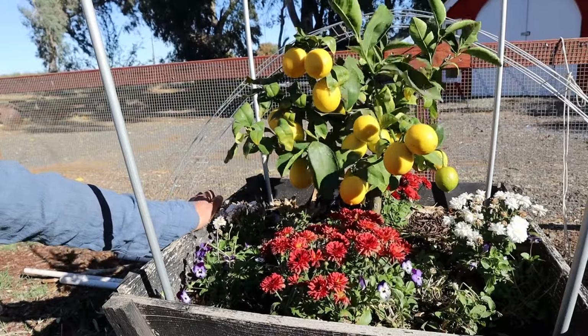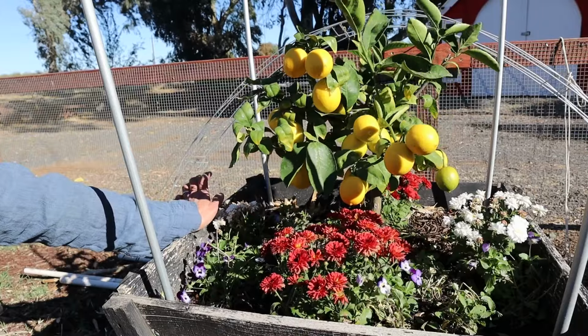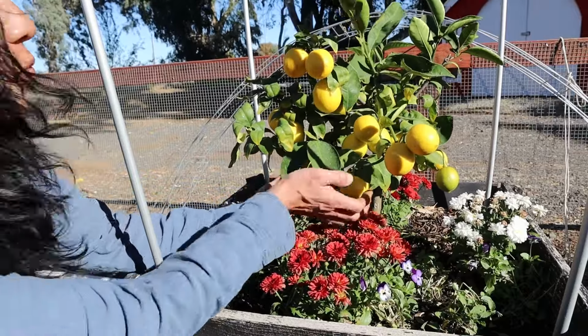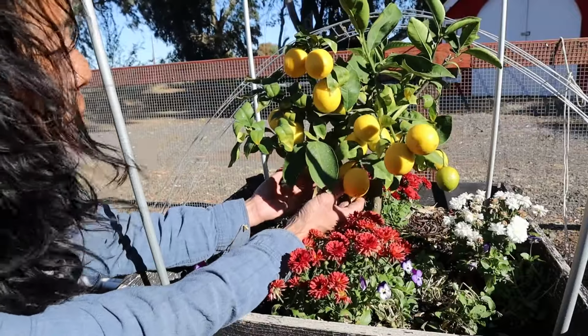I think I've had this tree for a long, long time. Over 10 years. It has to be over 10 years for sure. But this is so exciting. So if anyone has any advice on when, do these just fall off on their own, or do I have to pull them off?